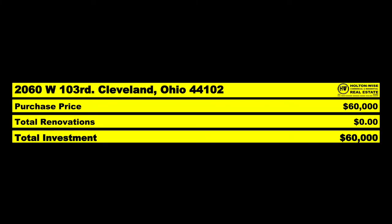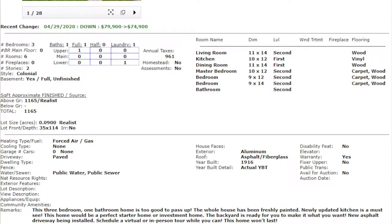Okay, this particular property, Carrie, I want you to pick this up at $60,000. Now, they did a pretty good job renovating this sucker. First, before we get to the photos, let me read what they said. This 3-bedroom, 1-bathroom home is too good to pass up. The whole house has been freshly painted. Newly updated kitchen is a must-see.